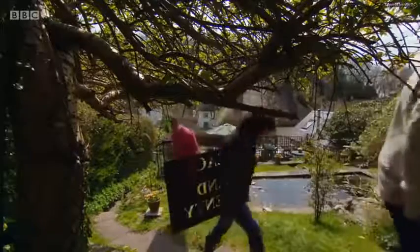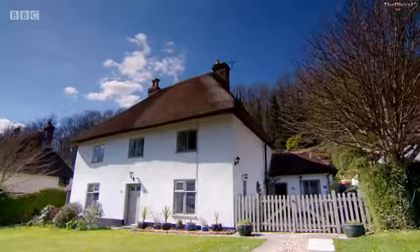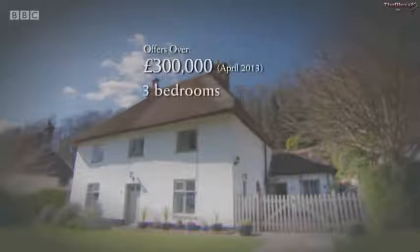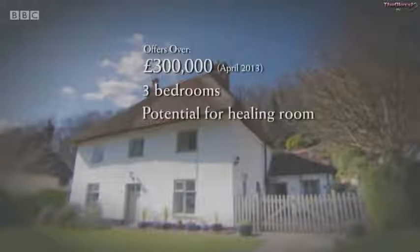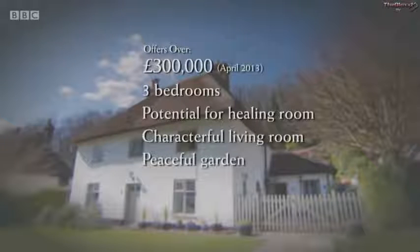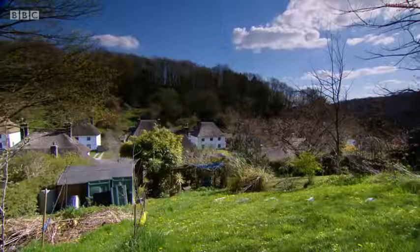The charm of this 18th century Grade 2 listed mystery cottage seems to have completely won John over and is well within budget, with offers required in excess of £300,000. It gives him 3 bedrooms, including a decent-sized master, with the option to convert one into a healing room, a characterful living room with inglenook fireplace, a peaceful garden, including ornamental pond and secluded patio, views over the glorious Dorset countryside, and all within reasonable distance to his partner Ingrid in Weymouth.